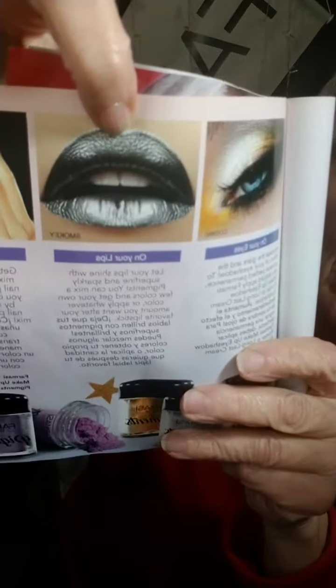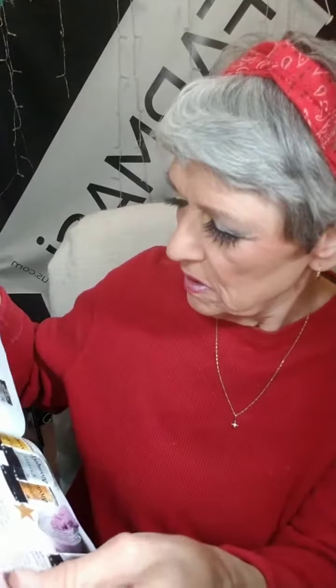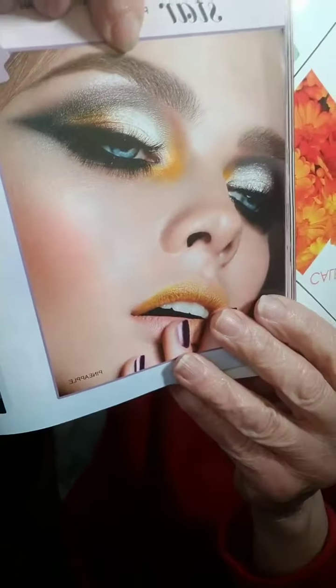Look at this. Let me show you this picture. Don't think I'd be interested in doing this, but look. Look at that. And I think they probably used that smoky color, which I don't have. This is a Cosmic that I'm using. And this is the eye I was going for. See her eye? See how pretty? Of course, you know good and well, photography can change things.